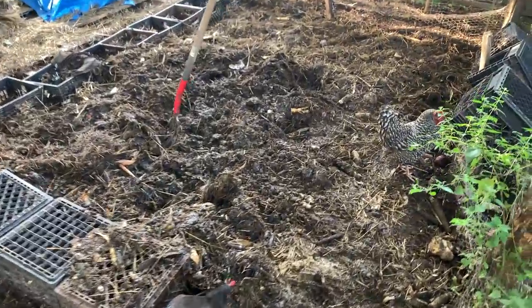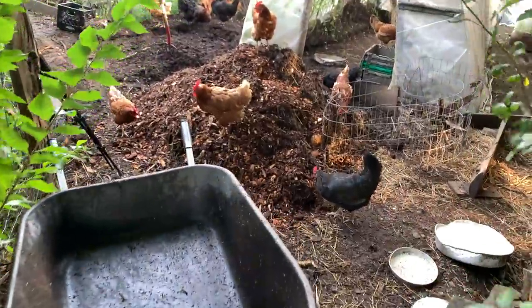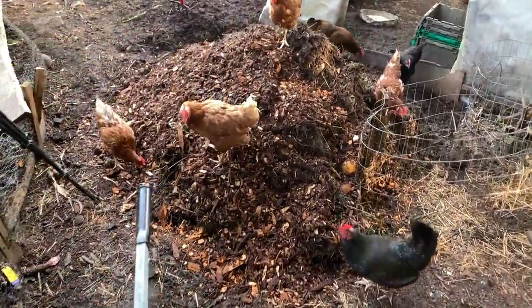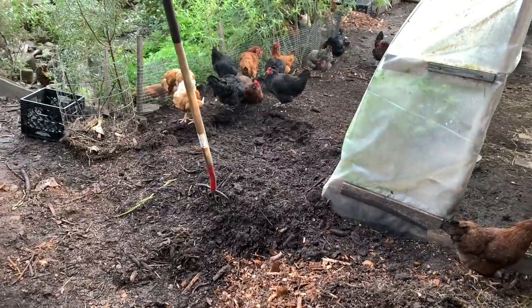I've moved some of this material, but not all of it. And boy, that hen is loud. We are now having a mountain of compost right here. A little hard to move that along until we go in and dig all of this compost and move it down, and we're just simply running out of time.